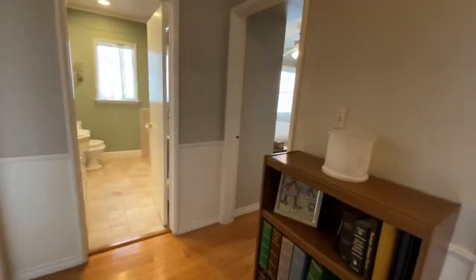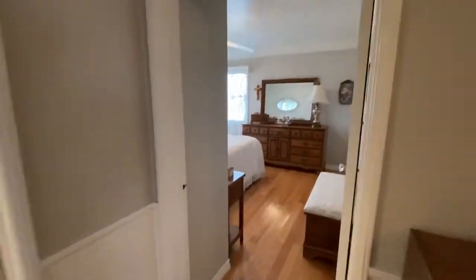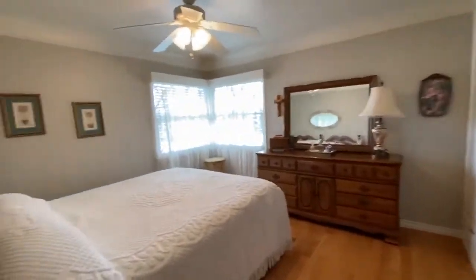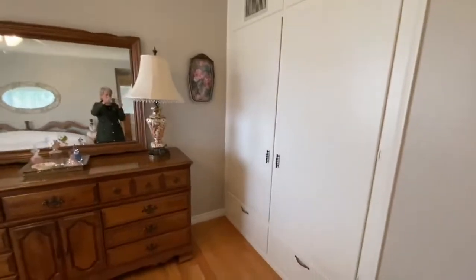Nice open hallway. There is bedroom number 2. Also just really nice sized. And the closet right there.